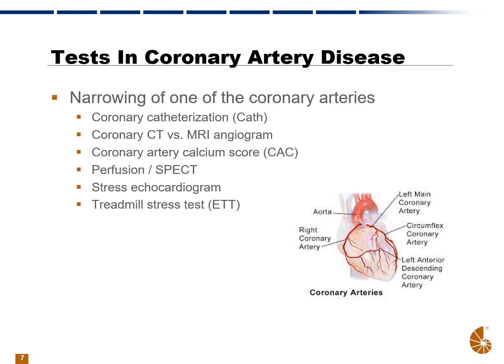Also, other tests are perfusion or SPECT scans of the heart on exercise, and also a stress echocardiogram, so an echocardiogram of the heart, which is done during an exercise test, or just the typical treadmill stress test, where somebody is put on a treadmill and exercised, and their EKG is monitored for any changes that might be typical of ischemic changes.